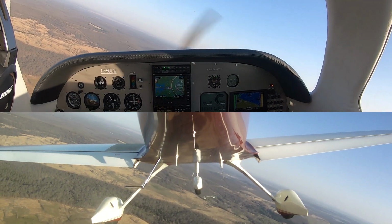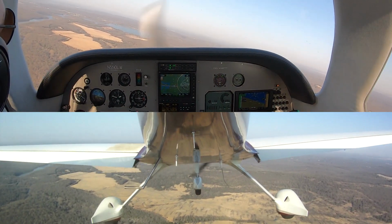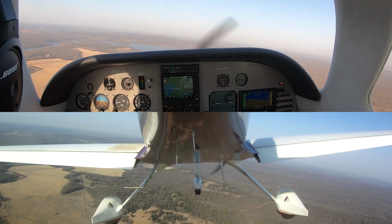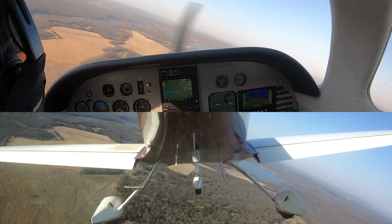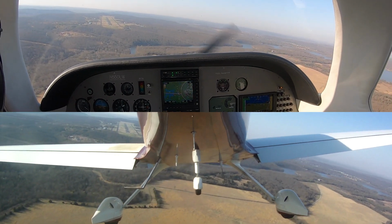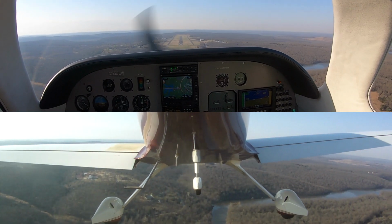Pogue traffic, experimental 550 Lima Whiskey, turning base 17, Pogue traffic. Looks like we've got an extended final. Pogue traffic, experimental 550 Lima Whiskey, turning final 17, Pogue traffic. Thermo traffic, left deploy Bravo, turning left crosswind to left downwind 18, Thermo.